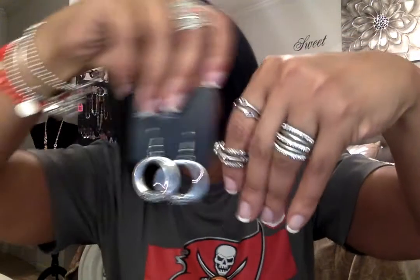And then this is the ring that goes with that set. So as you can see, it coordinates all very nicely. So that is the Magnificent Musings set.